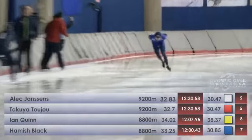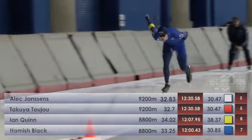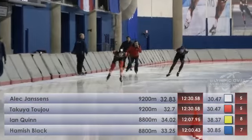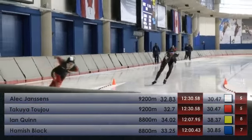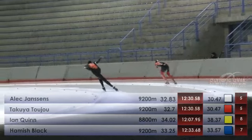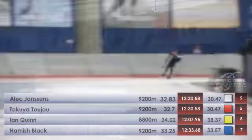And Alec Janssens comes through with 2 laps left. 32.8. Can he finish this race in the 32s? Tuju's picking it up, negative splitting, 32.7. He's going to make a race of it. This will be an interesting finish between Alec Janssens and Takuya Tuju.